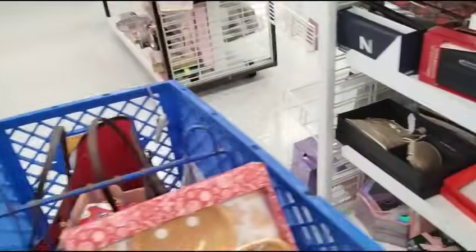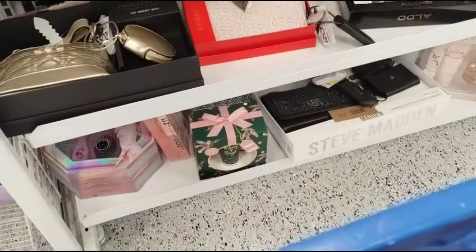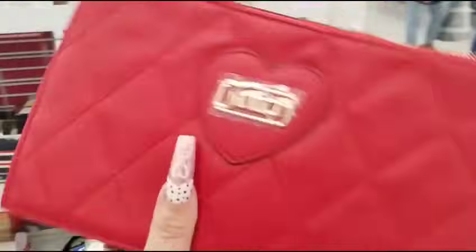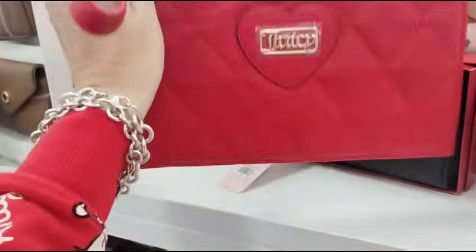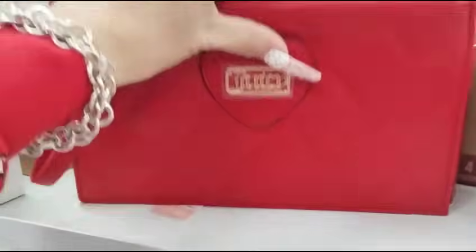All right, I wanted to show you this really cute item, and it's Juicy Couture. And I think this would be really a nice present for someone, and they could use it as a wristlet or like a big wallet. This is only $10.99. It's red, it's perfect going into Valentine's Day, and it's just super cute all the way around. You can really just use it all year round.